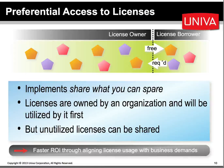Next goes preferential access. There's also a policy which basically divides the users into license owners and license borrowers. If the policy is set up appropriately, then license owners will always get access to the licenses as long as they need them. If they don't, then a license borrower can have them. But as soon as somebody who owns the license wants that license, they get access to it. It's immediately freed up and passed over to them.